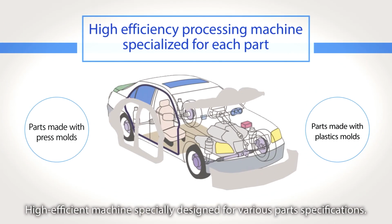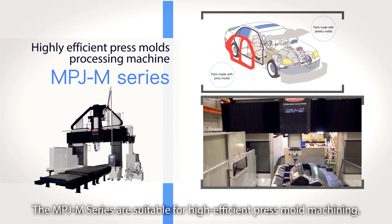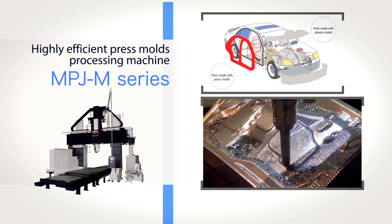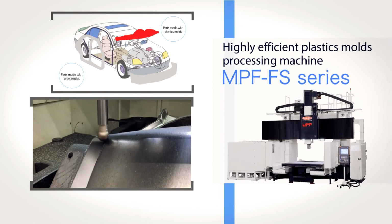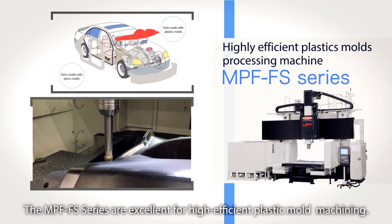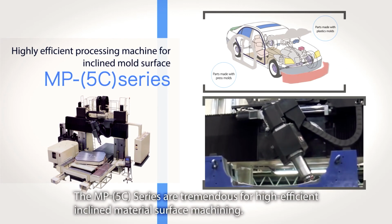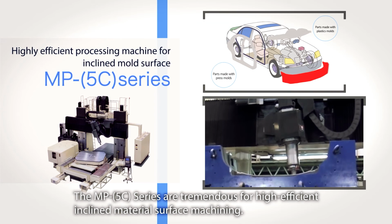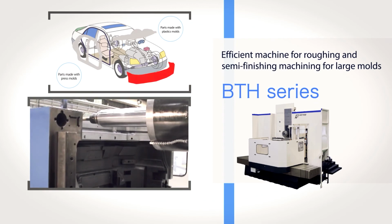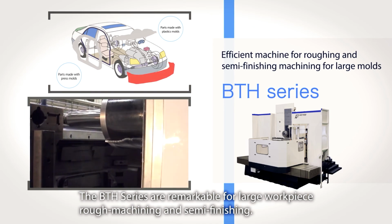High-efficient machines are specially designed for various part specifications. The MPJ-M series are suitable for high-efficient press mold machining. The MPF-FS series are excellent for high-efficient plastic mold machining. The MP5C series are tremendous for high-efficient inclined material surface machining. The BTH series are remarkable for large workpiece rough machining and semi-finishing.